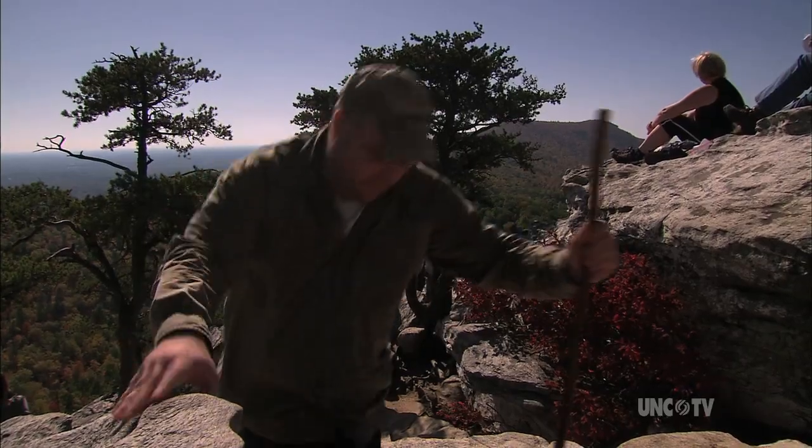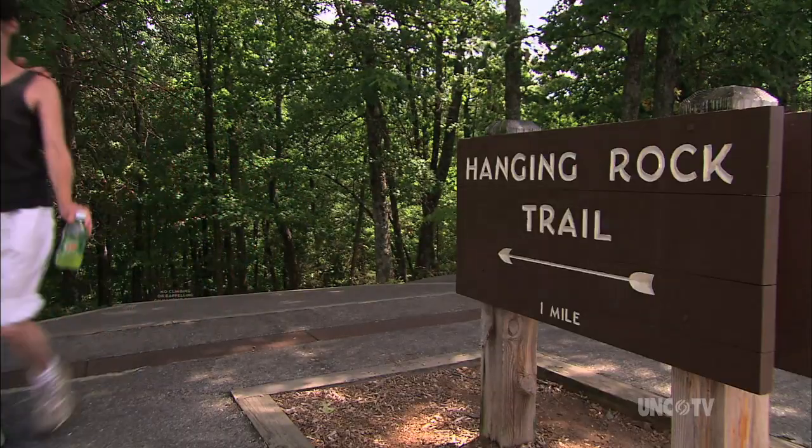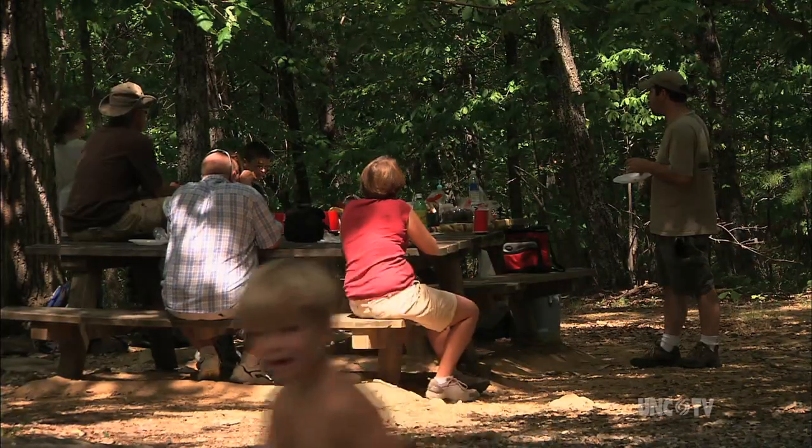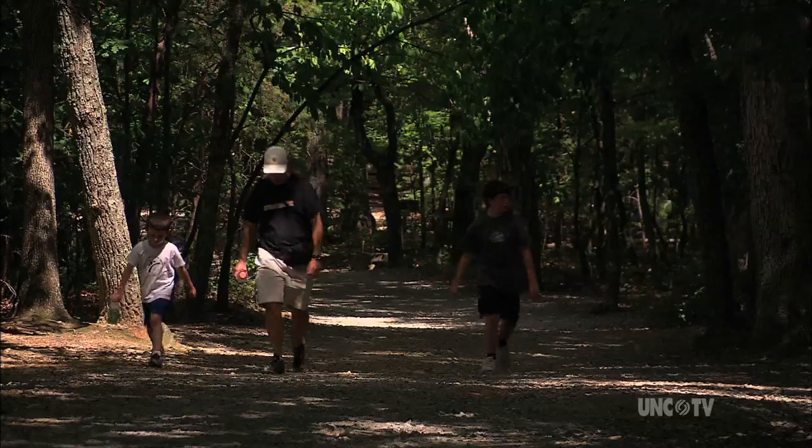Some of them have been coming to the park for 30 years, and they like to come to the park the same time every year. They usually take the same campsite and hike many of the same trails, which is great, a testament to the park's endurance.